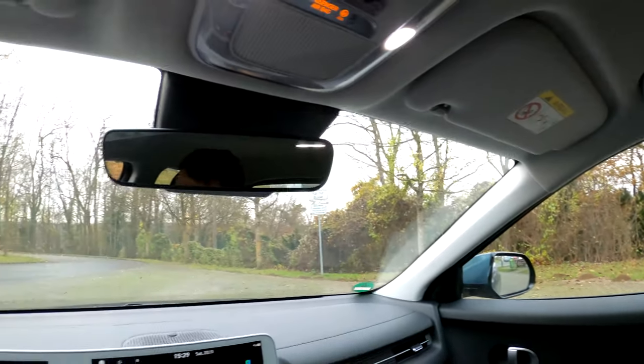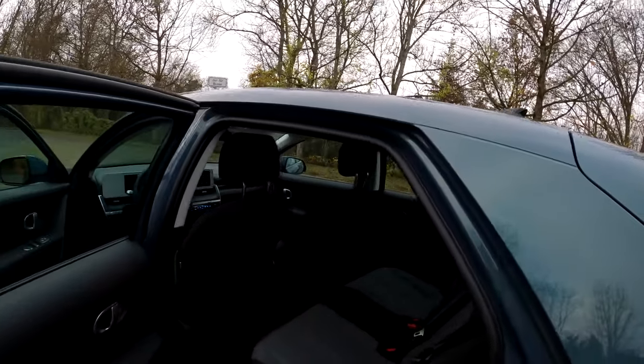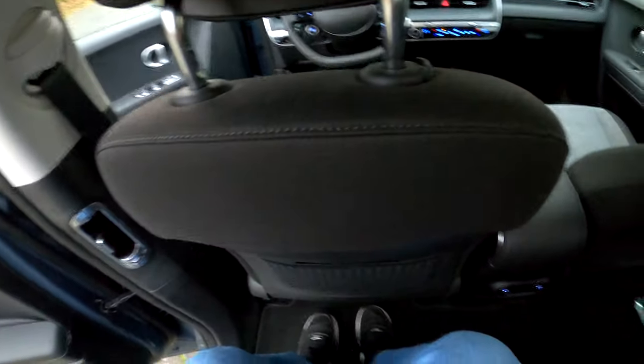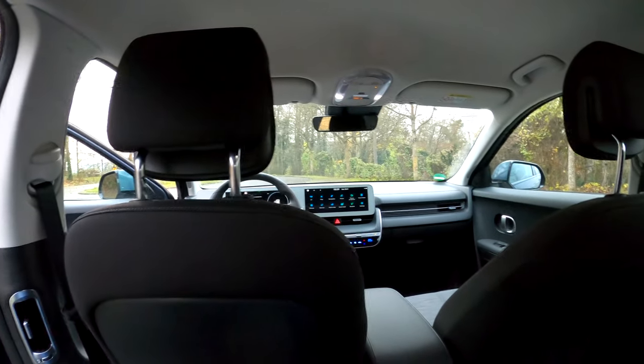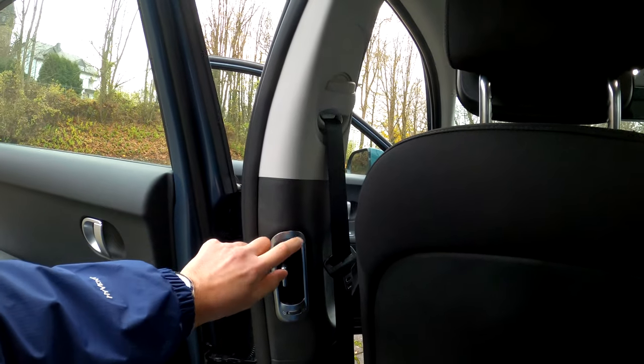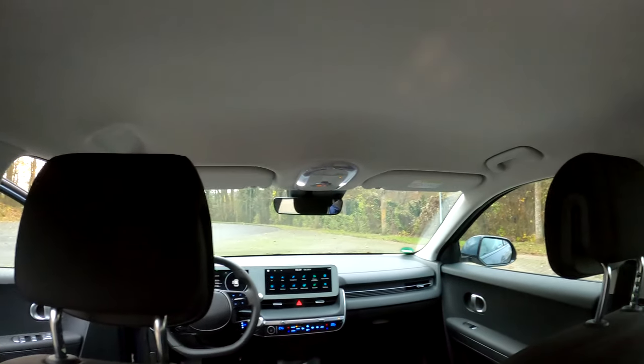Let's get now back into the back of the car. So as I was saying, I'm 185, the driver seat is configured for me, and just look how much space I get. That's just incredible. A lot of space and a lot of comfort. You have also these integrated air vents here. I think this is aluminium. So kind of a premium feeling.